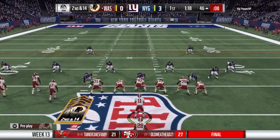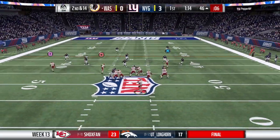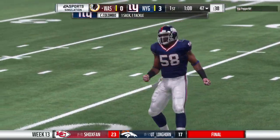Hurry up, here we go. Green 39. To throw on second down. Sparks. And he's going to be wrapped up and driven down.